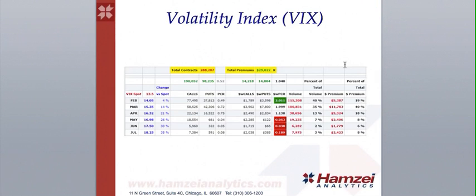For the Volatility Index, for the dollar-weighted put-call ratio in Feb, we have a bullish reading of 2 with 19% of the total premiums paid. And the other important ones are March and April, both of them neutral readings with 40% and 18% of the total premiums paid.